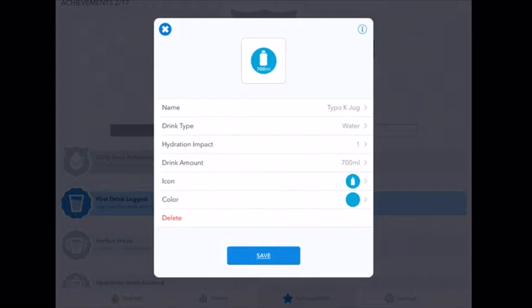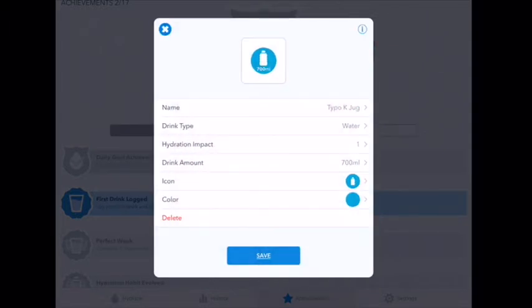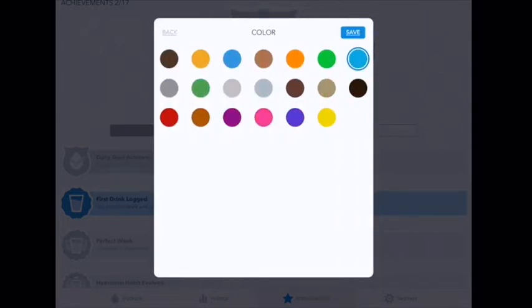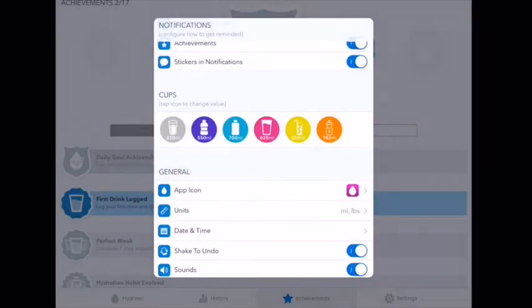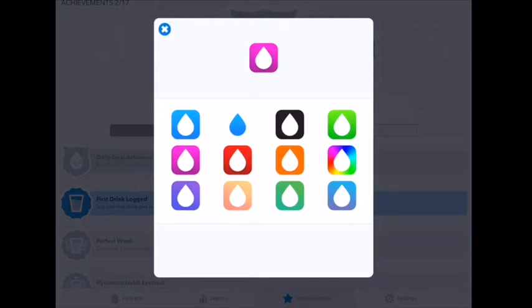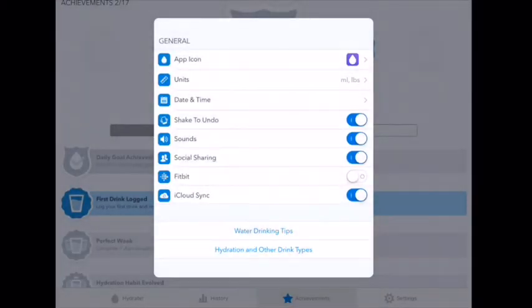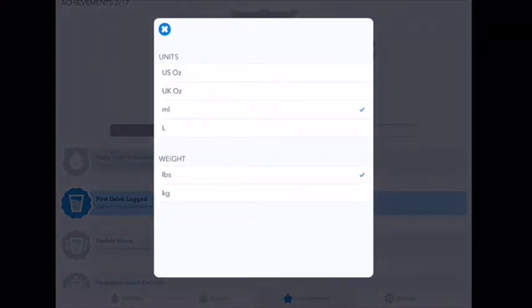What I do if I don't know is get a measuring cup and measure that whole cup. You can also customize the icon. There's a lot you can customize, including the color. You can also change how the app icon looks on your home screen. So, there, purple. I really like the purple one. You can also choose units. Of course, I use ml and pounds since we normally use them here, but if you're in another country, you just pick.